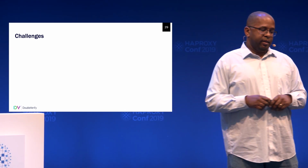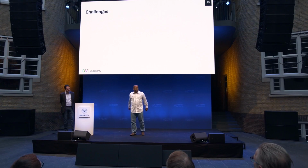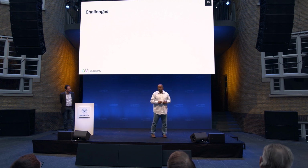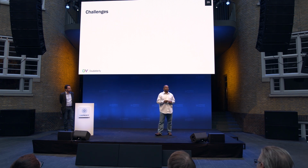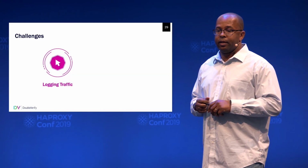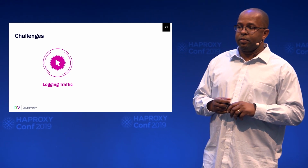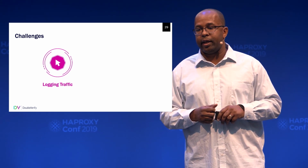Okay, so great, we got up what we did. Everything's gone, we can go home, right? No. The first challenge, if you want to classify it, is the first world issue of IT. We now have a wealth of information. What the heck do we do with it? We found out real quick we are not saving logs locally. We filled that disk within a half hour, even with log rotate.